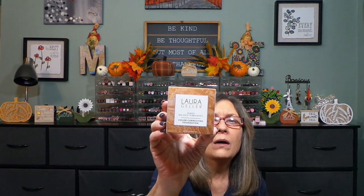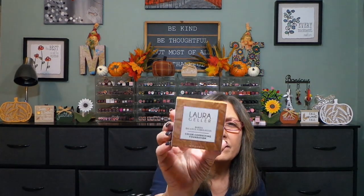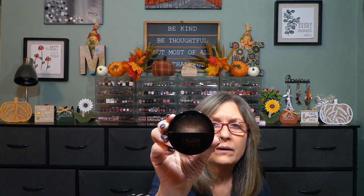So I have a couple here. You all know that I am a huge, huge supporter of Laura Geller. I love the Baked Balance and Brighten Color Correcting Foundation in medium. Now I'll show you this one. This is a brand new one. Mine is in my bathroom. So this is what it looks like right here.